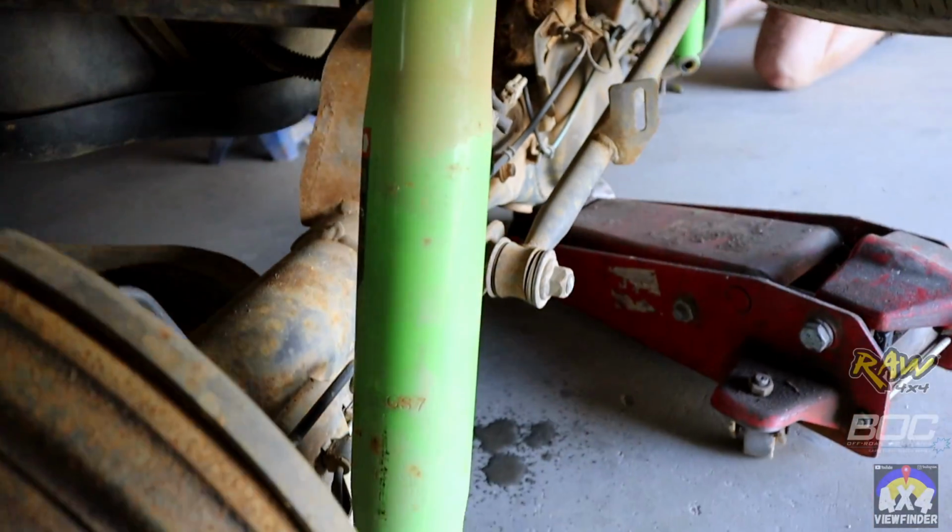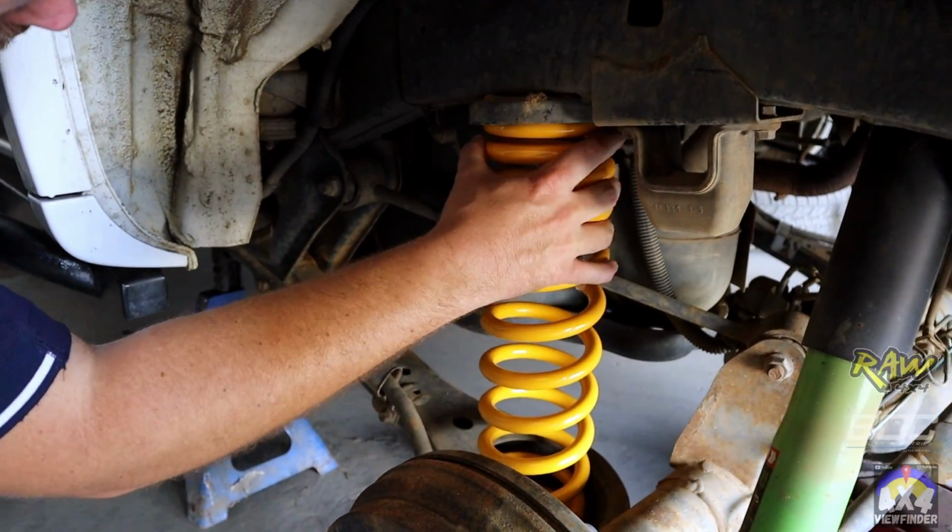Then at the rear, also quite a simple process. You just remove the shocks, lift the vehicle up, remove the rear coils, fit the new coils in, and fit the shocks, and you're basically done.